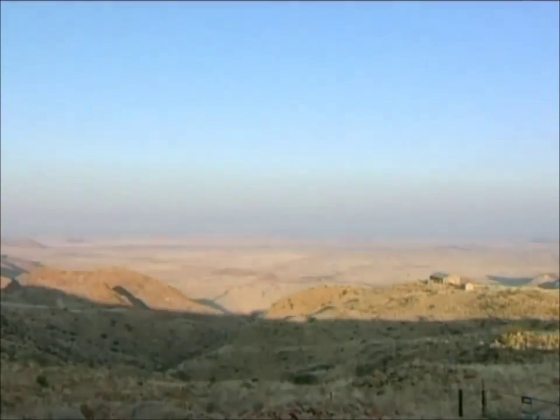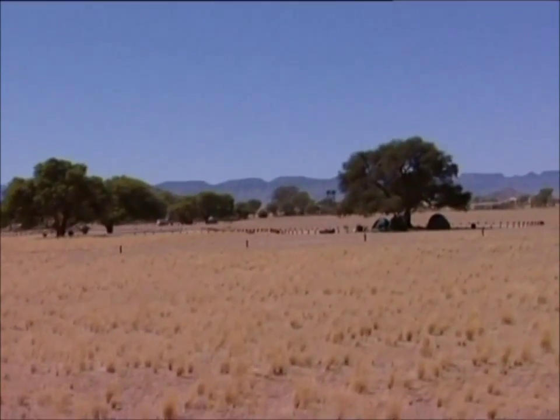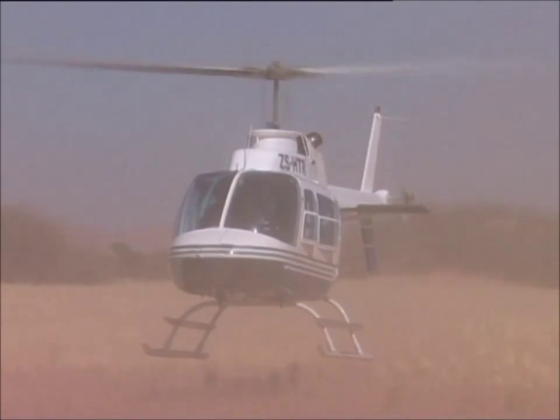The big day has arrived. The helicopter that will fly him to the Skeleton Coast touches down at Sam's base camp.